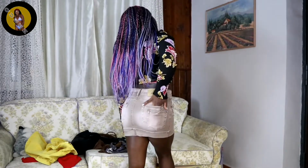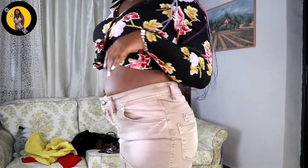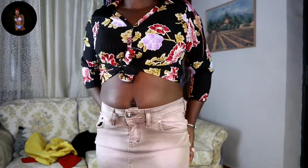So queens and kings, the next one is this particular skirt. I so much love this skirt. This one also has a pocket. This one is also from the thrift store. I think I bought this one for €3. I can't remember, maybe €2.50 or €2.99 or €3. You guys love it, right? I equally like the skirt. In case you have your belt, you can attach your belt to it.